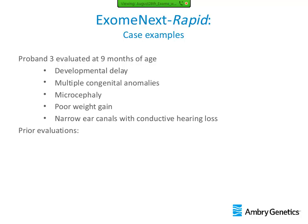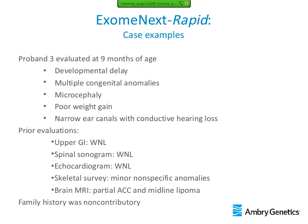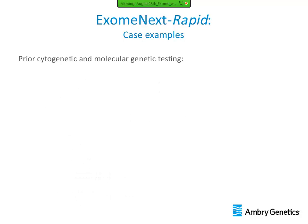Some of the prior evaluations that Proband 3 had undergone included an upper GI, which was normal, spinal sonogram, which was normal, echocardiogram was normal, skeletal survey was significant for minor nonspecific anomalies, and then a brain MRI revealed partial agenesis of the corpus callosum and midline lipoma. And in this case, the family history was also non-contributory. This individual, Proband 3, had also previously undergone pretty extensive cytogenetic and molecular genetic testing, including a normal karyotype and normal SNP microarray.